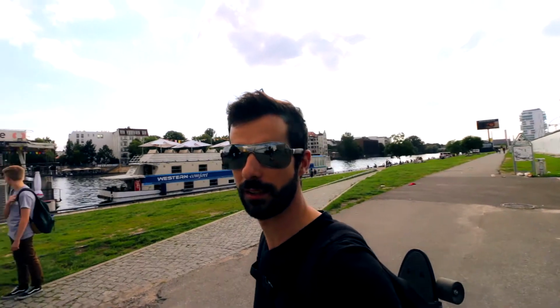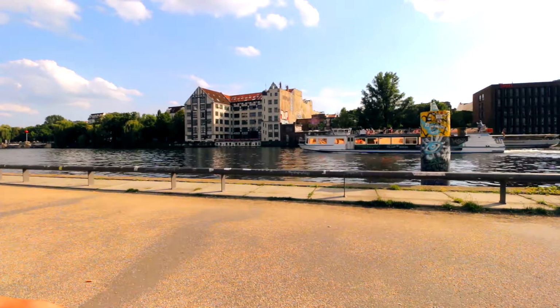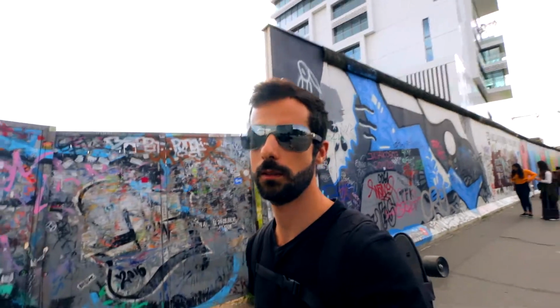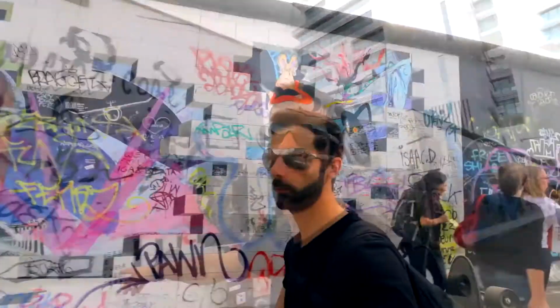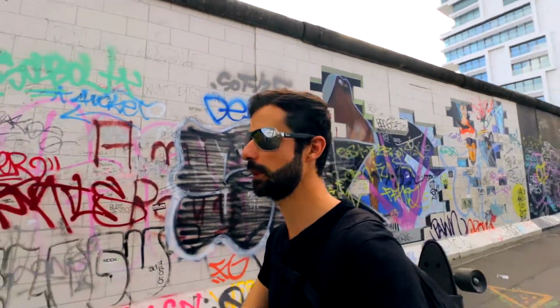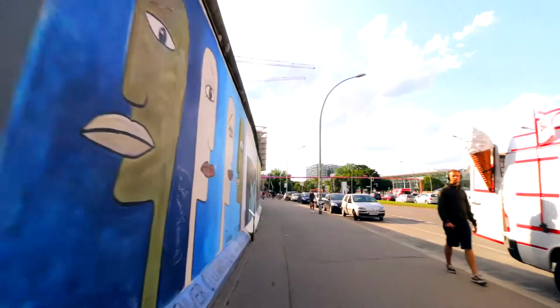Both boats are hostels. Other option is to sit by the river and have a rest, eat something, ice cream. You can always cross to the other side. The bridge is nice. So the more we walk on the wall, you can see like we're going to destroy it. Destroying the wall art to put these stupid signatures. I only have one name. And just to explain why the Berlin Wall is so important in history, just see this brief explanation.